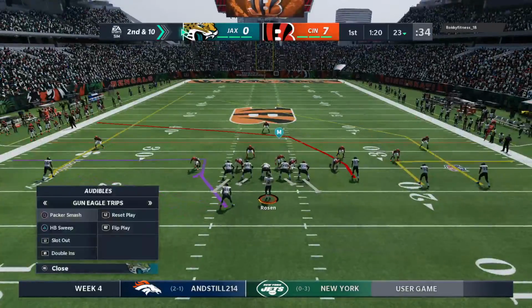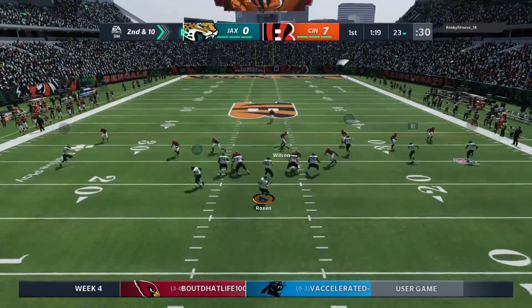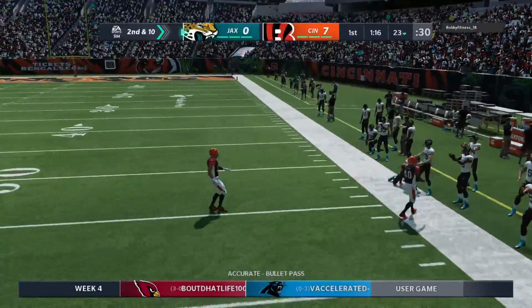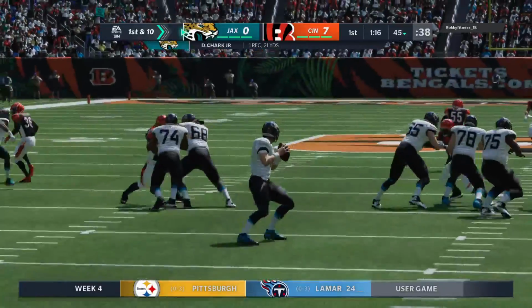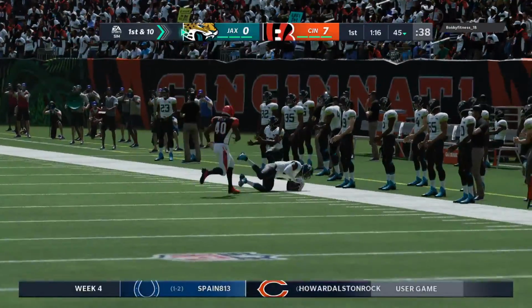Once again, they'll go from the 23-yard line on 2nd and 10. From the shotgun, it's Rosen. And connecting here with DJ Chark. And he's going to be out up around the 45-yard line. A gain there of 21 yards. And a Jaguar. That's what we're used to seeing from him right there.